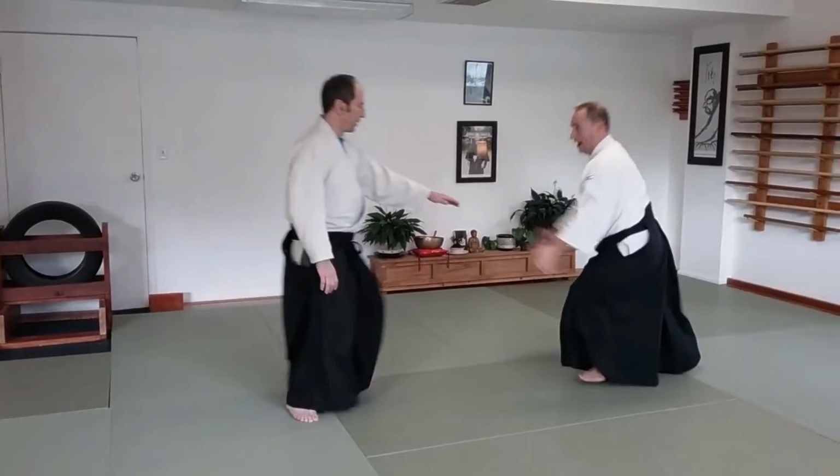At this point, while he commits himself to go and grab my arm, I move it. And if he doesn't continue to try to grab my arm, I'll use that hand to hit him. So he needs to continue to make the effort to grab my arm, and this is where we start to form a connection. As he continues, he does get a hold of my arm.